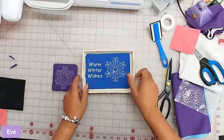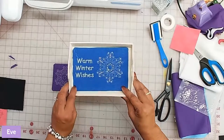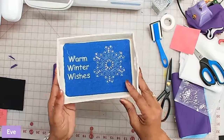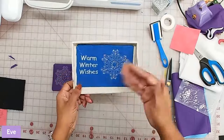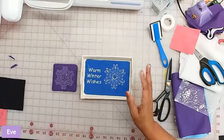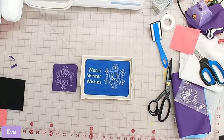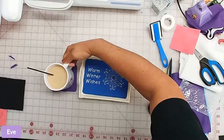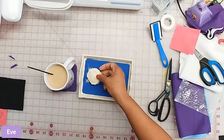All right, so we're going to set that right there since it's hot. Okay, so you could actually either paint this or give it to them in this if you wanted to, or give it to them by itself. Okay, and then we're going to take this up a notch or two because we're ending on time. Let's take this up a notch. Holler. Holler. Warm winter wishes.